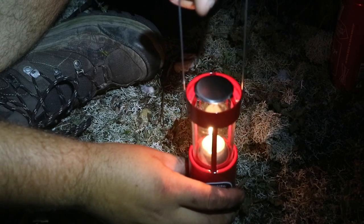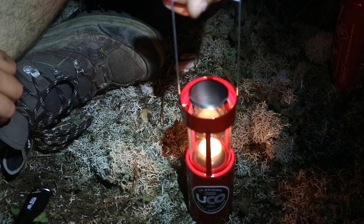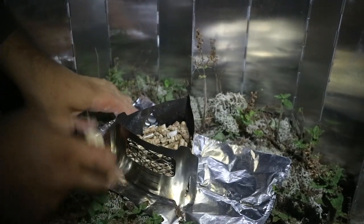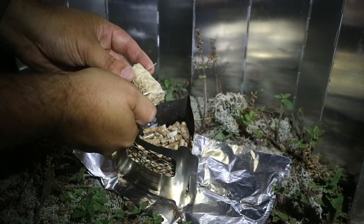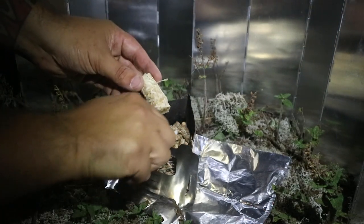You can hang this up or just leave it on the floor like I'm probably going to here, because I don't really want to hang it up inside the tent. Put some foil down so I don't scorch the ground or anything catches. I'm just going to light this kitty litter with one of these wood wall things. It's exactly like I did the other week, actually.